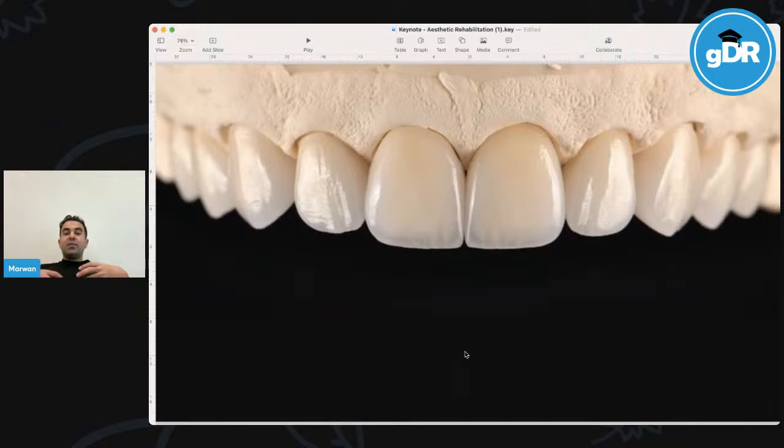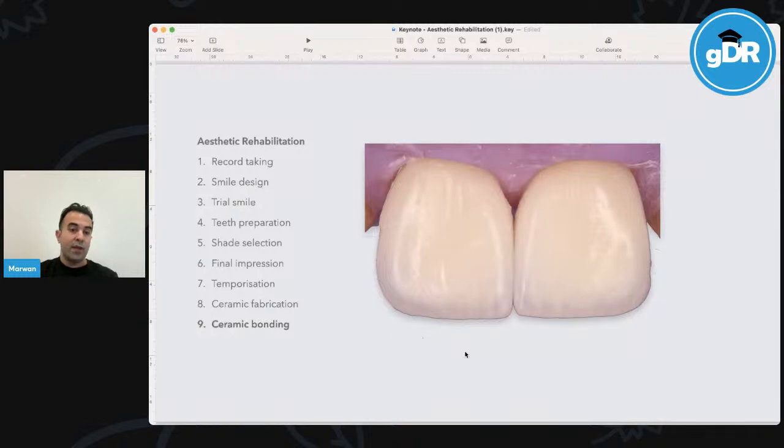Usually when the lab work comes back from the lab, I would scan it and I would take some photos to review it before patient comes. And I would overlap the scan of the lab work over my design in order to make sure that the technician actually followed the design in regard of length and width of every single tooth. And that's how I would eliminate any error that has occurred during the process. If there are any changes that I need to do, usually I send it back to do some modification. And then I'll do ceramic bonding. It's a very important step. This would ensure the longevity of your ceramic.